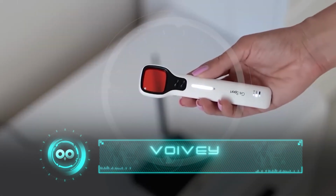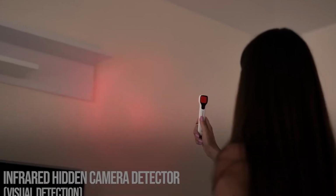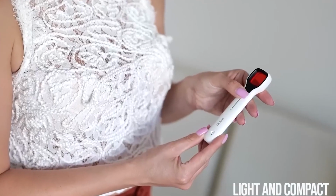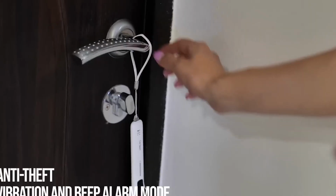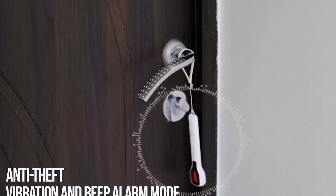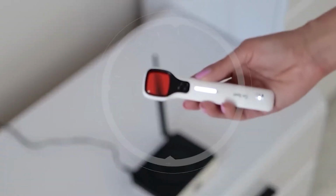The G6 Sport RF Detector, your ultimate privacy protection companion. With a battery life of up to 30 hours, it's perfect for home use, business trips, or travel, ensuring you're always safeguarded. Featuring 7 sensitivity levels, it detects all signal sources, from GPS trackers to hidden cameras, providing accurate detection with its upgraded optical lens.